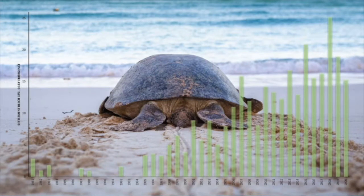Now that is an average, and it hides the fact that we do have a peak nesting period between February and April. And in fact, we've just gone through our peak nesting period this year. It peaked in March, and we had the highest number of tracks ever recorded for a month since records began in 1981. And we had, on average, over 50 turtles a night for the whole month coming on shore to nest.